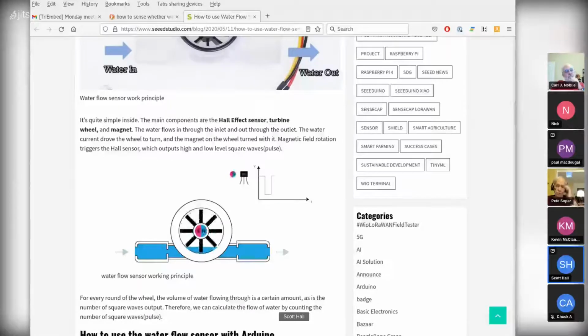So the pressure sensor sounds good too. What about, do pressure sensors get messed up by moisture though? Would there be crud, like bacteria and gunge? There are pressure sensors that work fine underwater.